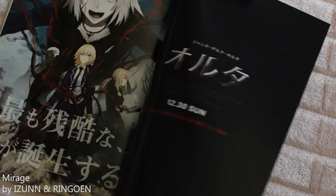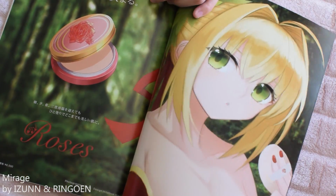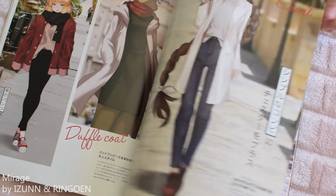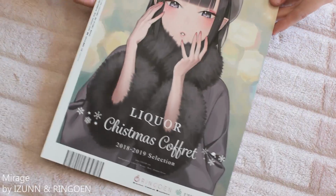The next one is Mirage. So this is by the circle Aizun and Ringoen. This one is amazing, guys. This is like an FGO magazine, and in it you will find ads with characters in them, or fashion shoots, or just advice columns, and they're so special. This one was 1,500 yen. Also with this one you got a little bonus keychain.